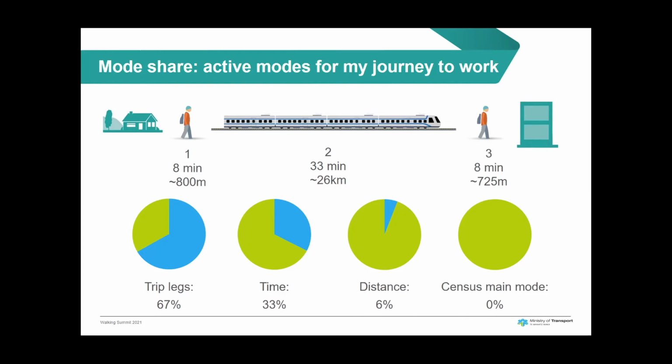It's not that these things are wrong, it's just they're different lenses. So a slower mode will have a much smaller distance share than, say, time share. And trip legs depend on how you think about the different components of your trip. So there are different ways of looking at it.